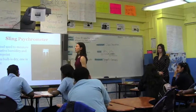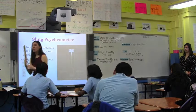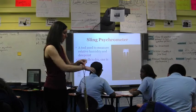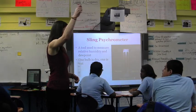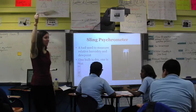All right, so this is my dry bulb and wet bulb. What's going to happen to my dry thermometer when I swing it around? Nairobi, do you think the temperature of the dry one will change?